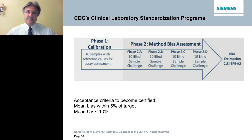Each one of these phases, as I said, consists of 10 samples. They're tested by the manufacturer in duplicate over 2 days with a single lot of reagent. In order to be CDC certified, the mean overall bias needs to be less than 5% from the target RMP value, and the mean CV must be less than 10% in order to gain CDC certification.